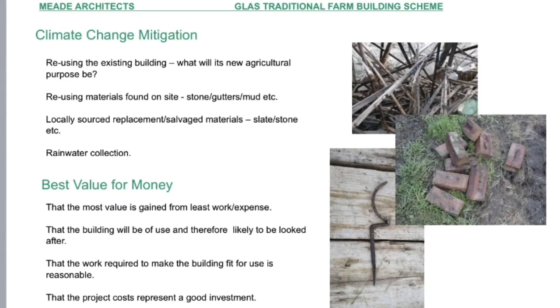Then the last criterion is the best value for money. So the way the Heritage Council approaches this really is that they want to see that whatever you are investing your money in is going to get the most return. So that's why they stay away from very costly projects like totally reinstating a ruined building.